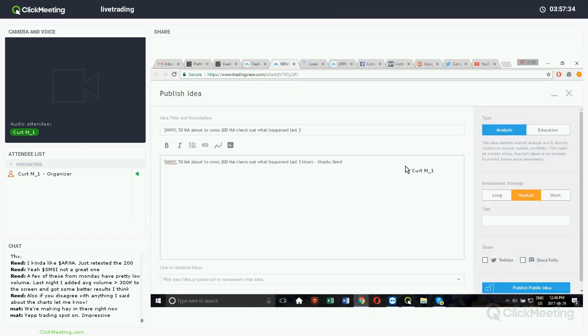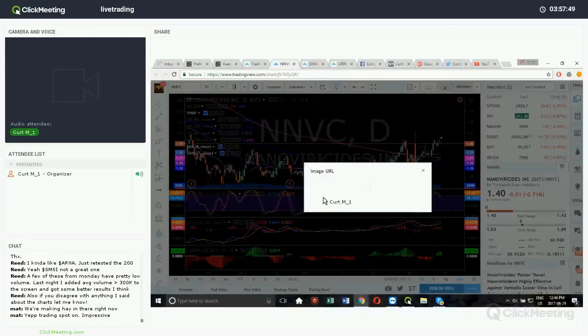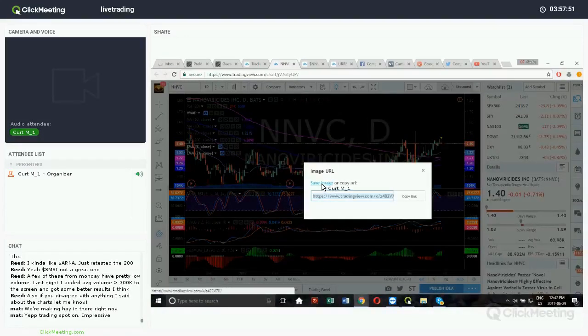Yeah, this is super fun. I think I'll trade this one. Biotherapeutic drugs, healthcare. A little risk attached to it too. What a fun chart.